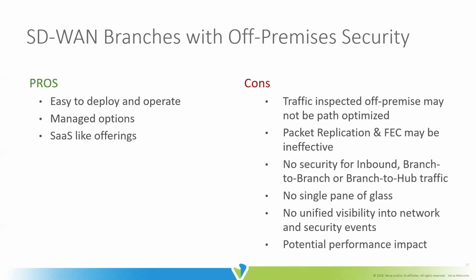Certain other features like replication or forward error correction may not actually be effective, simply because now you're moving the inspection to be off-premise. You don't actually have any security as it relates to inbound connectivity to the branch. You don't have security for branch-to-branch connectivity or even branch-to-hub. You now have to have a different strategy for those 2 or 3 different traffic flows.